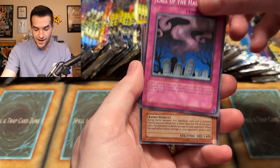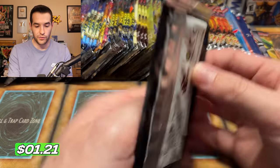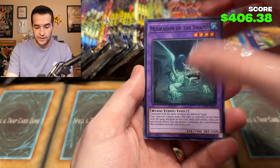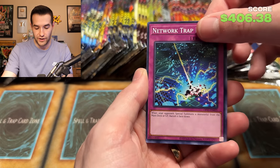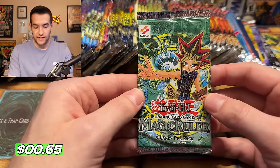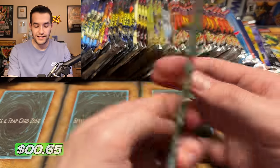Here we go. An Air Knight. Parshath rare. We still have an OTS 21, which is definitely our newest pack. Not probably, definitely our newest pack left. Let's start with a Mud Dragon. Network, will we get an ultimate out of here? No, a Sprite Red. Hey, not a bad card, Sprites. Here's one we haven't done yet. We've done a Spell Ruler 25th. We have not done a Magic Ruler.